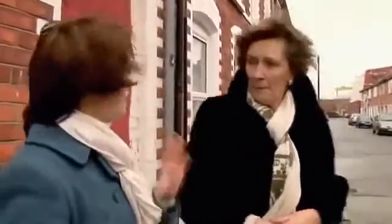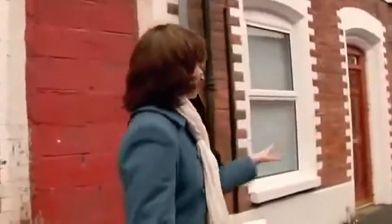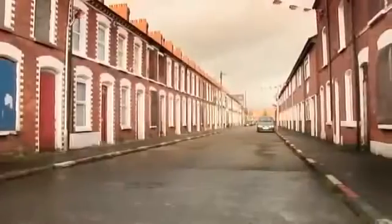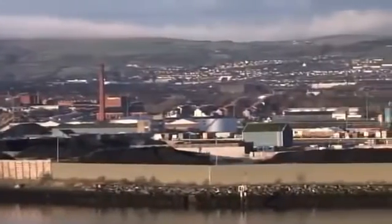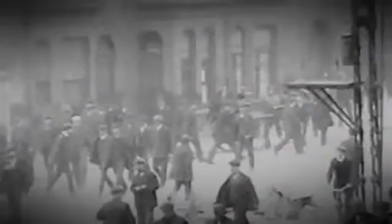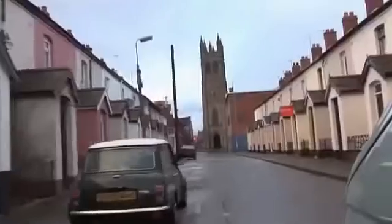Wow. And there are thousands of people who are working for Harland and Wolff who are living on streets that are almost identical to this one. Yes, very much so. The construction of the Titanic and her sister ships created an unprecedented employment boom. As well as new houses, shops, schools, and churches were also built. Across the city, there was a flurry of building to accommodate the new ship workers and their families. Today, many of the houses have been renovated, but hidden among the streets are clues to what life was like 100 years ago.